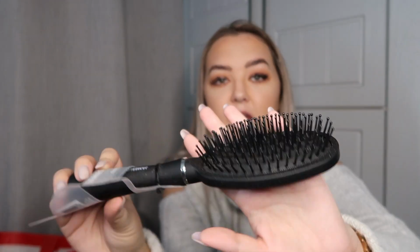The first item I got was just this brush. I actually haven't bought a new brush in quite a while. It's just a typical normal brush, it's nothing special. It says James London Styling Cushion Brush. It was £2.99, which isn't super cheap for a brush, I don't think. I suppose brushes sometimes can be like £10, but I thought it was pretty good, and I really do need a new brush, a proper one.